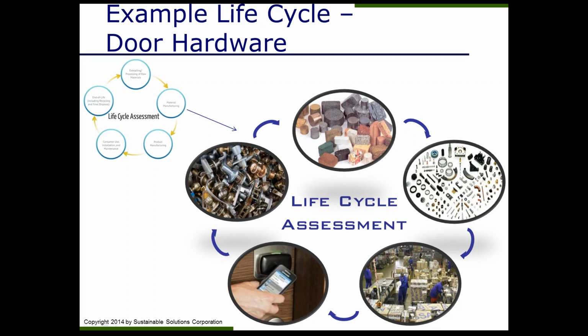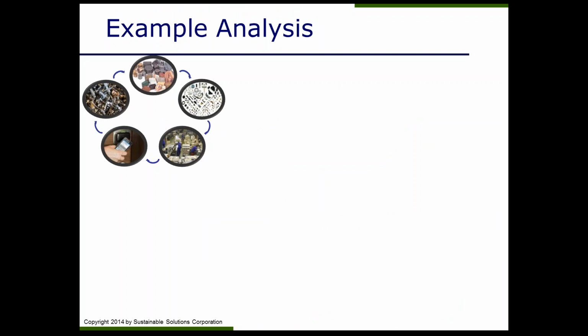And maybe, like in this photo here, it's an electronic access system, and so it uses energy throughout its useful life, and maybe this device here has a constant draw of electricity, and that has to be accounted for. Finally, when the device reaches its end of life, it's either disposed of in a landfill or recycled or reused in some other application. So that is a brief overview and example of a door hardware system.